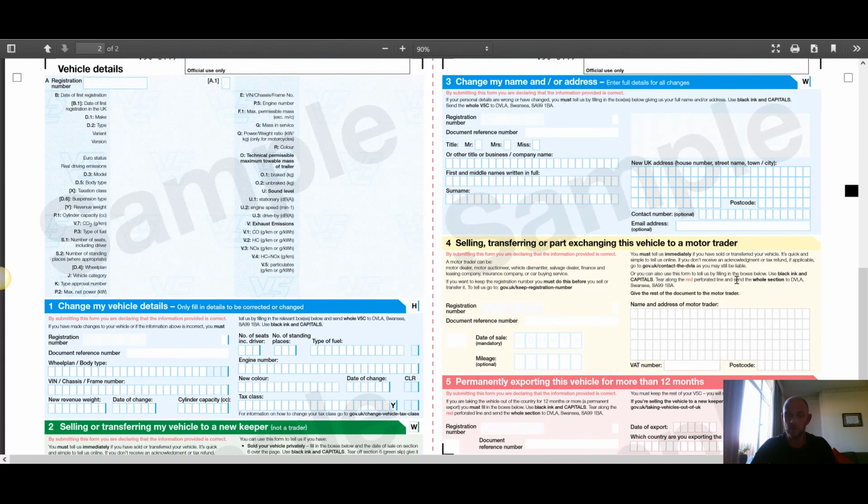So when we're talking about a dealer, we're talking about anybody in the motor trade. So if you sell to a car buying service or going into a car auction or anything like that, then you will complete this yellow section 4, which always enables the new keeper to keep the logbook.